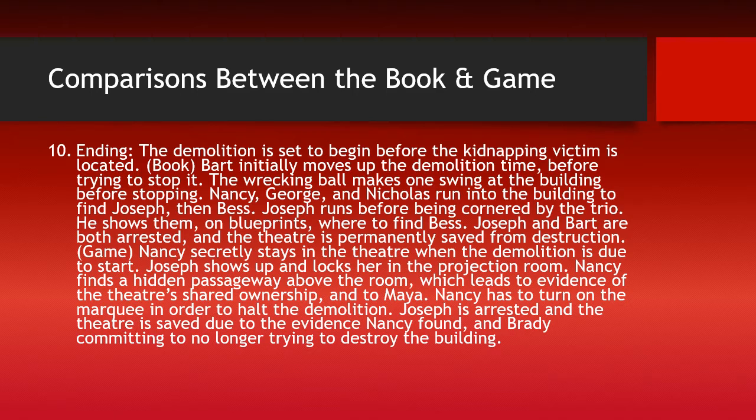And that's sort of the same as the game. You have to go up to an attic area to find Maya. So then they find Bess, they save her, and then not only is Joseph arrested, but so is Bart because he kidnapped Nick. And then the theater is permanently saved from destruction. They wind up actually not just temporarily stopping it, but permanently saving it, even though they've knocked one of the walls a little bit. And then that's sort of how the book wraps up.